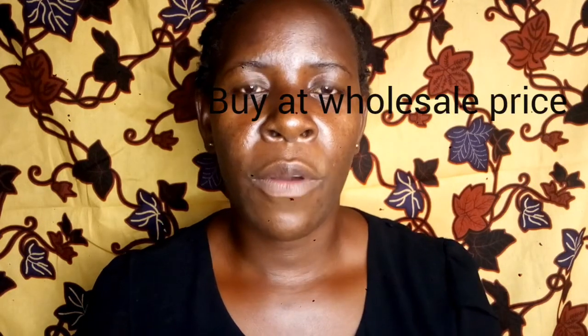Another way of cutting on our costs is buying items at wholesale. If you're buying your laundry items, things like soap, salt, consider buying them at wholesale from a wholesale shop, because these are items that you use on daily basis. And therefore, even if you buy them in bulk, you're not spending much, because at the end of it all, you're saving a lot. You never buy them at a retail price. So consider buying your items in wholesale shops and not in supermarkets.